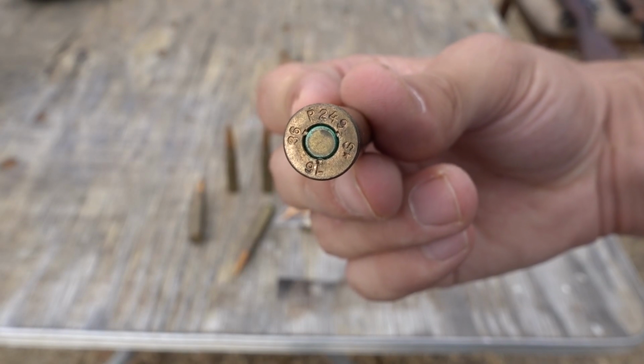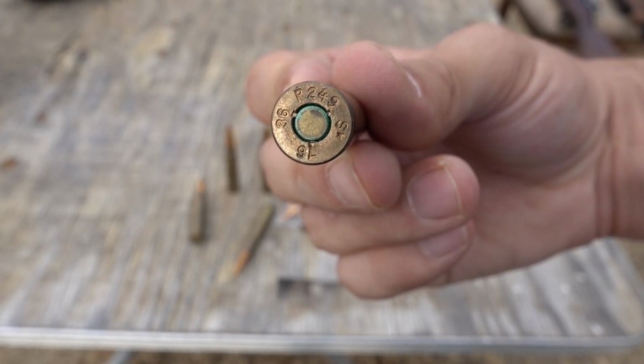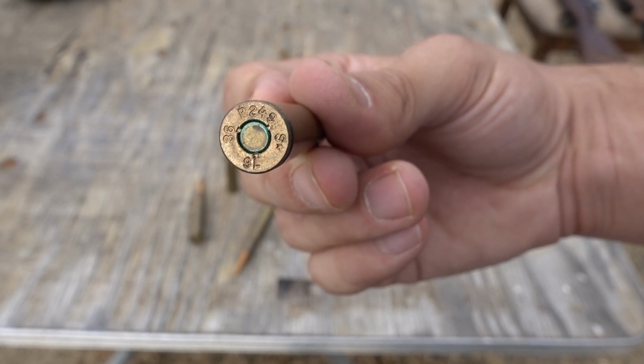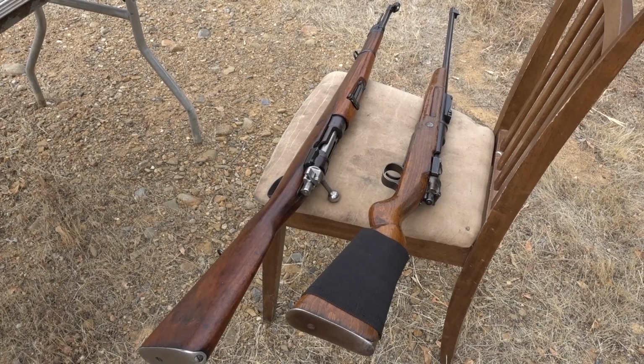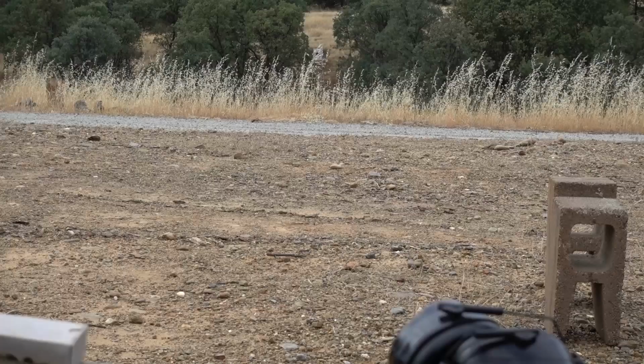And if we look at our head stamp, it says P249, S, 16, and 36. So I'm guessing this is 1936 German surplus ammunition. And we'll fire 3 rounds out of each rifle, compare the velocity and accuracy between the two. And we'll be firing through the chronograph into that white paper on the hill over there, which is 100 yards away.